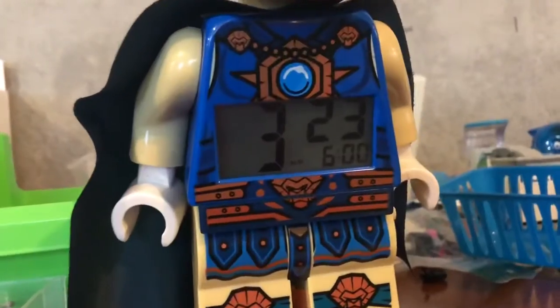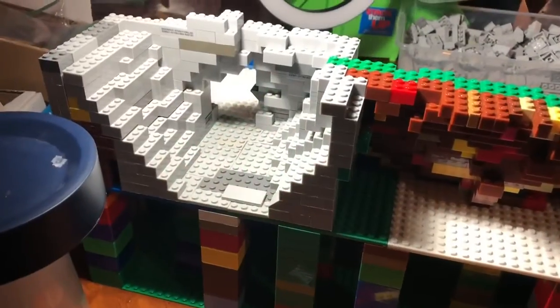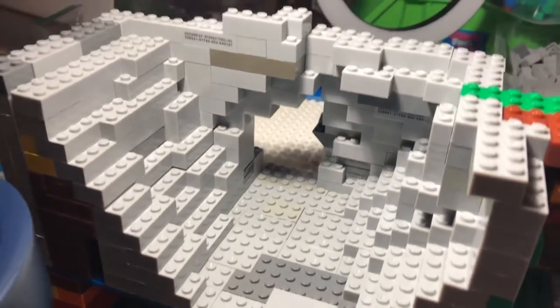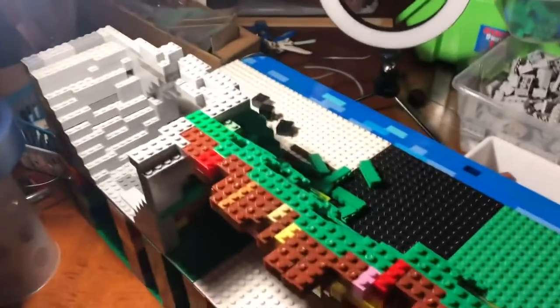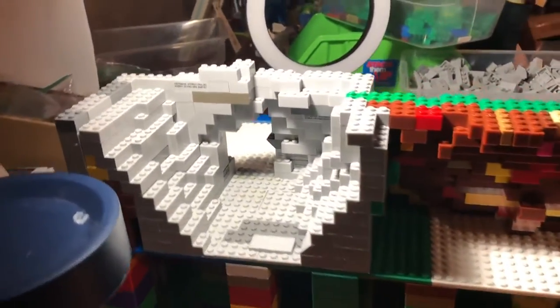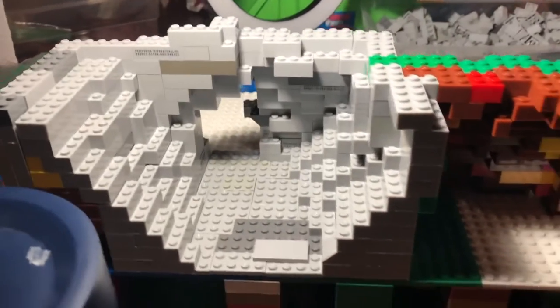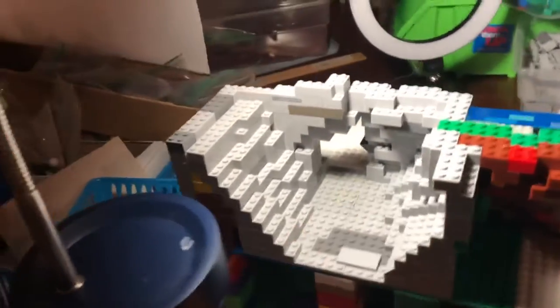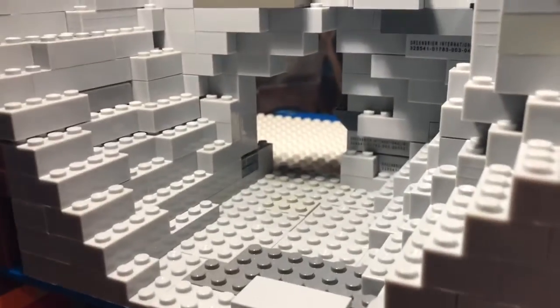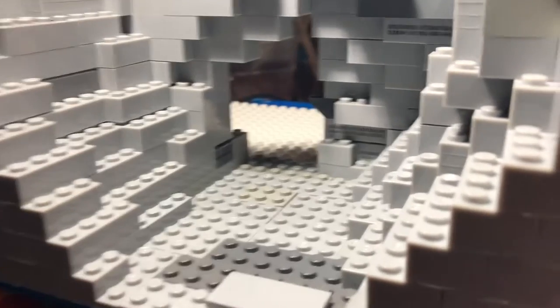What time is it? 3:23. So, I just wanted to show you the progress on this section so far. And I have completed this back cave section. I just wanted to have this because, honestly, if I didn't have it, it wouldn't look as natural. And I think this is a pretty good shot to have the stop motion in.